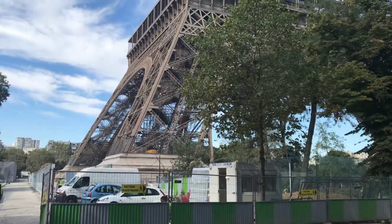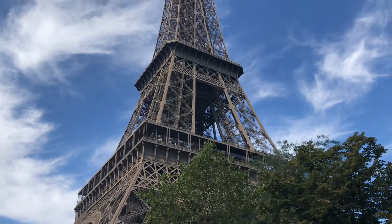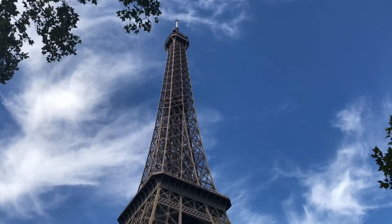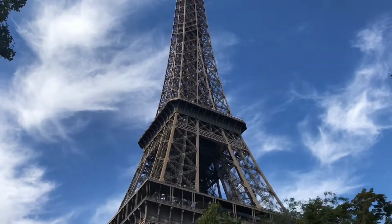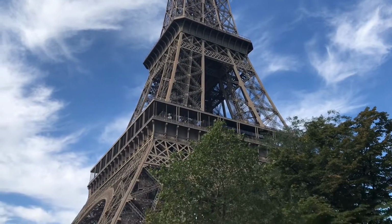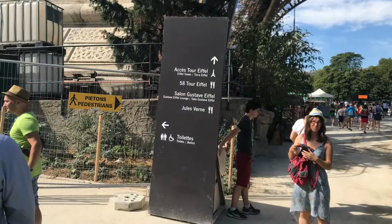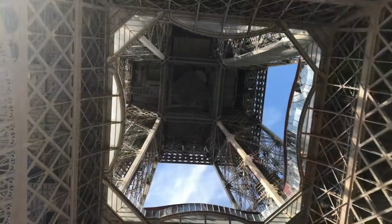Yeah, the tower's pretty big. It's a huge structure. Beautiful day today, nice clouds. Beautiful blue sky, no rain. Temperatures fabulous. In the middle of the Eiffel Tower.